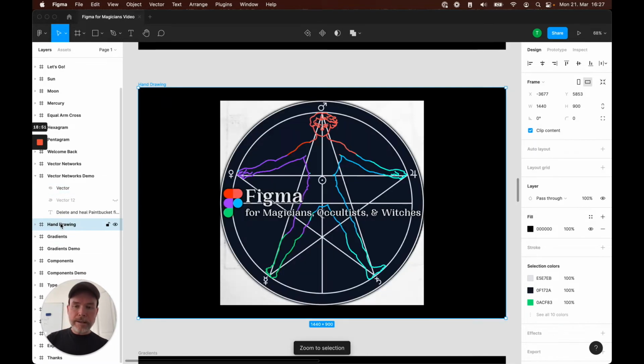All right, let's talk about hand drawing, which kind of dovetails with vector networks because it's really just the same thing. There's a slightly different tool for it. This was the logo that I did for the Figma class.